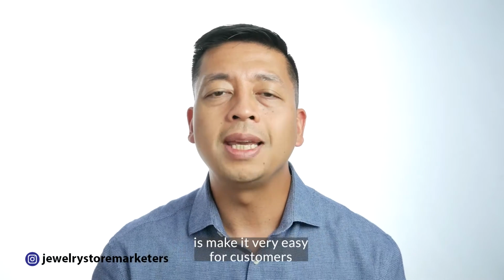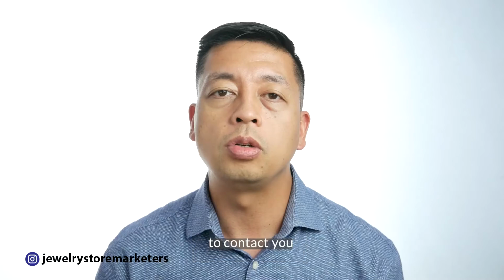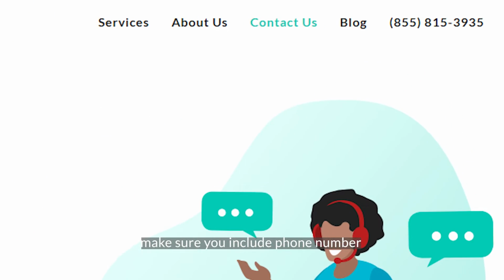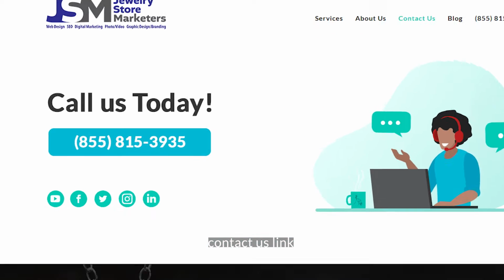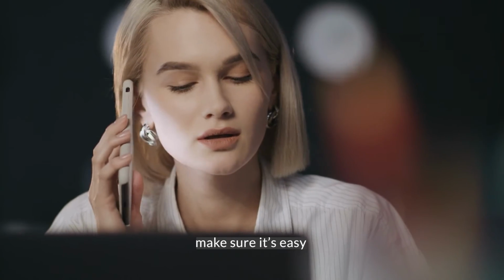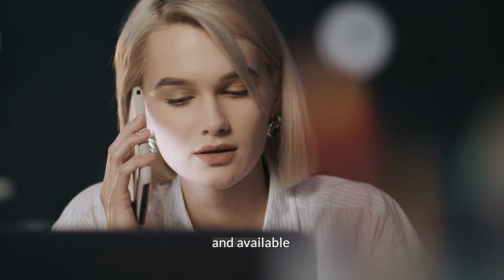Similarly, tip number 9 is related to call to action, but what you should do on your website is make it very easy for customers to contact you. So at the very top, make sure you include phone number, contact us link, social media links, whatever way you want to be contacted. Make sure it's easy and available.